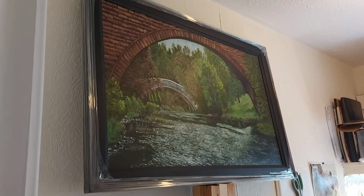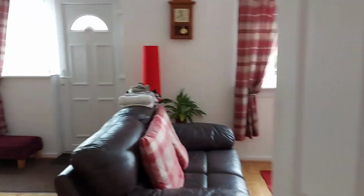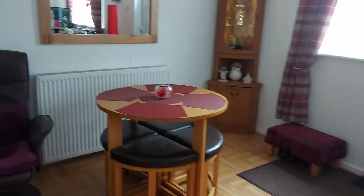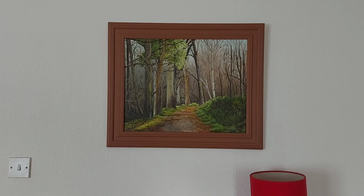And one of my paintings all ready to go for the expedition. That was the Burns Brigadoon, sorry, and there's another one that we've got hanging. Basically, there's nothing else to talk about, there's nothing else to do.